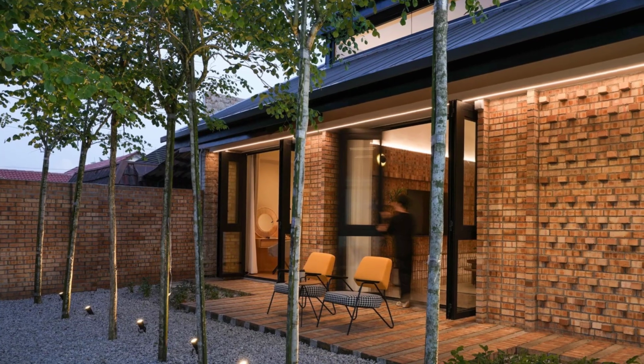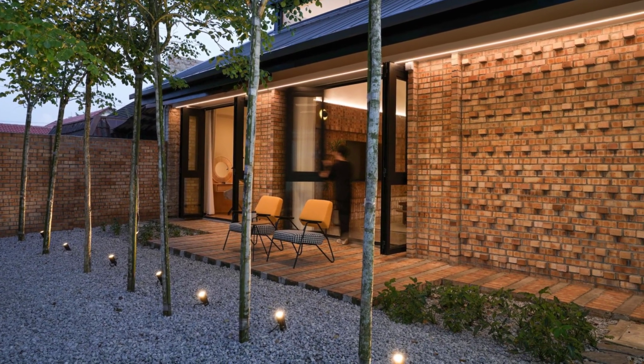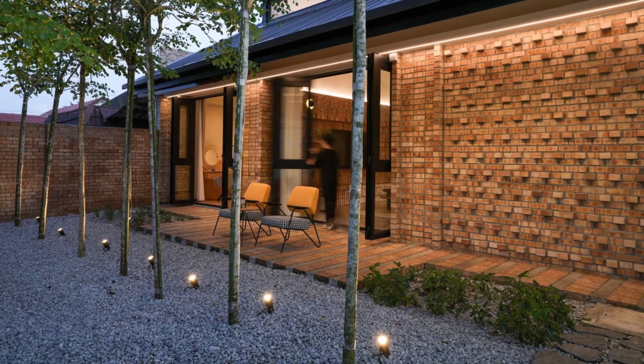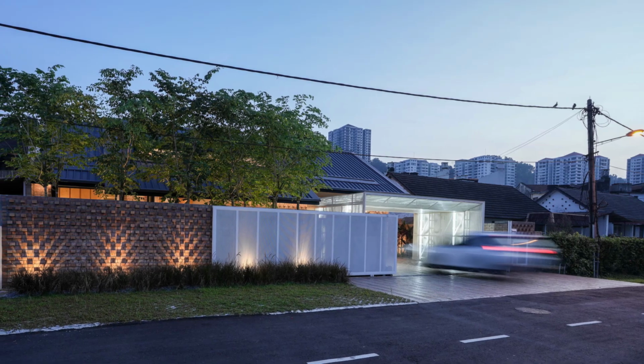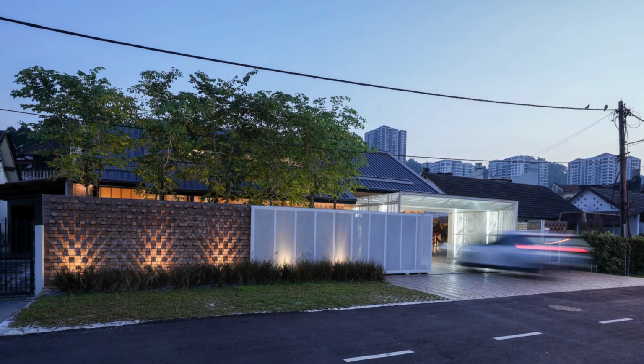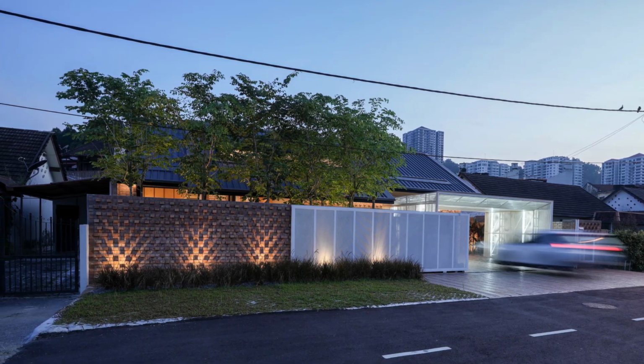This wasn't about creating a sterile, high-maintenance environment. The embrace of raw, earthy materials celebrated their natural beauty and promised a space that would age gracefully. Here, extensive upkeep was traded for a timeless elegance, allowing the house to mature organically, ever true to its core.